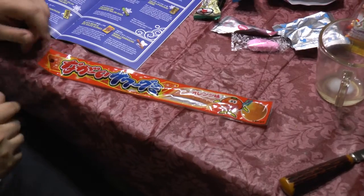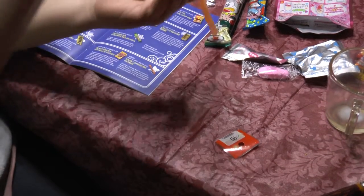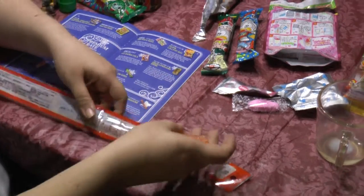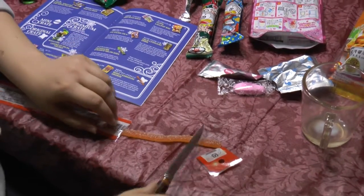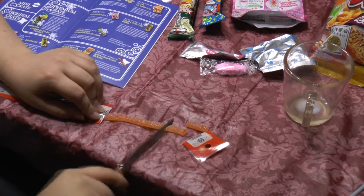So, this is the sour orange stick. We'll try this one, too. Probably like a weird version of a Laffy Taffy or like a licorice kind of thing. It's gummy. Yeah. So let's cut a piece of that. See what that's all about.